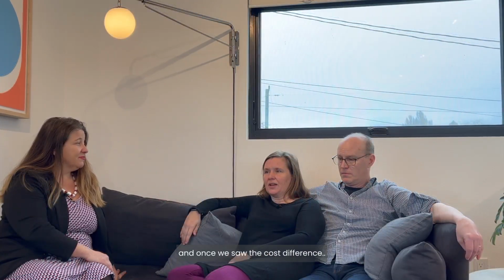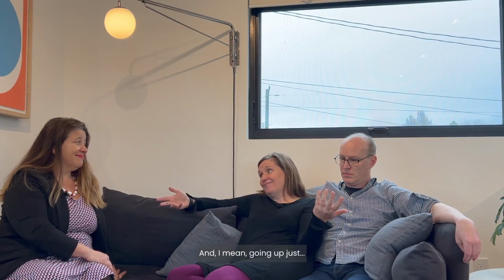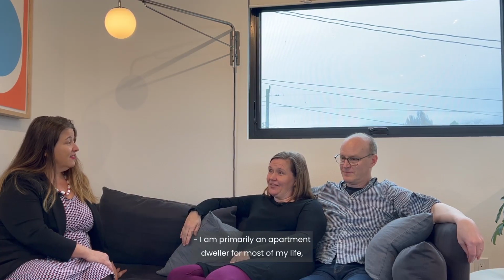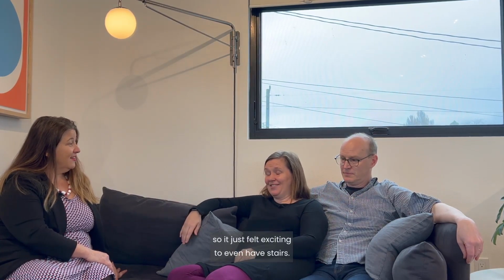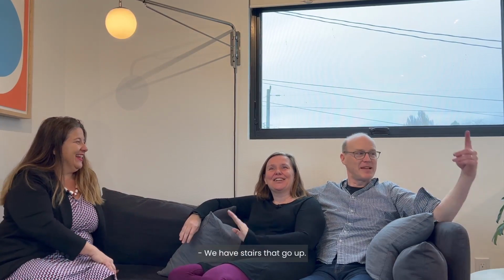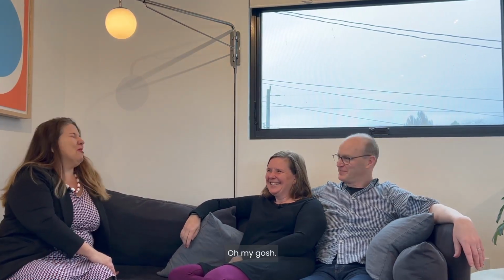And I thought once we saw the cost difference, and I mean, going up just... I have never lived in a house with 2 stories before. Really? I am primarily an apartment dweller for most of my life, and our house was 1 story, so it just felt exciting to even have stairs. We have stairs that go up. Stairs all the time, just singing songs. It's great. Oh my gosh.